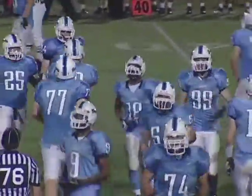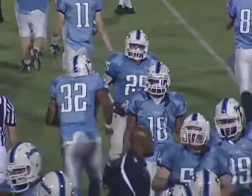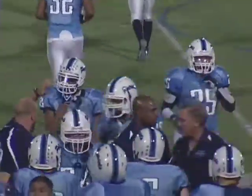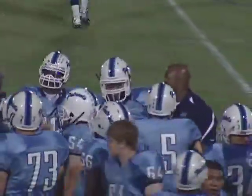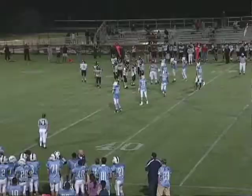Yep, turnover on downs. That play pretty much summed up the first half of Yorktown's defense, coming up big on big plays and just holding him at bay on that line of scrimmage. 1:04 to go here in the first half.